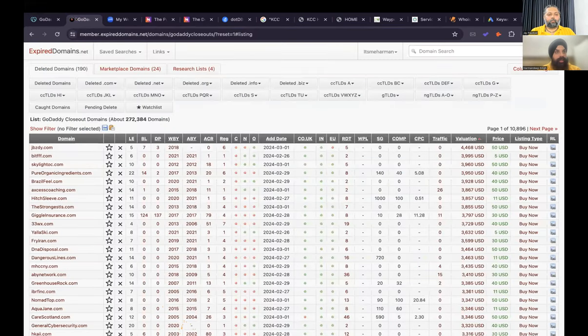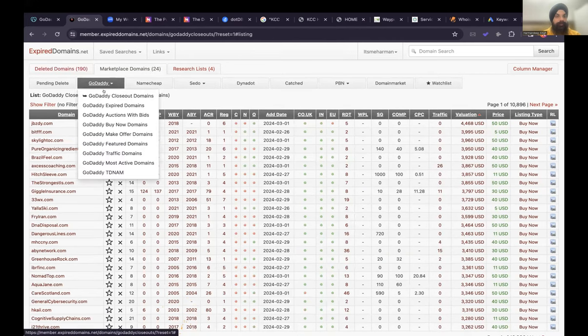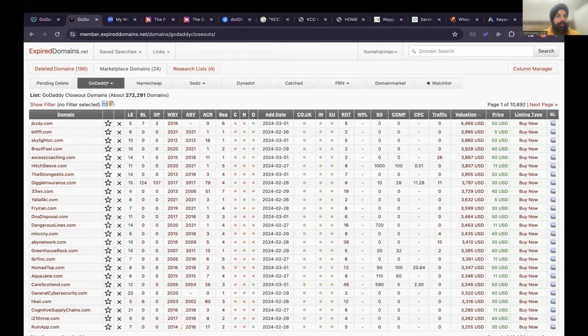So let's start with expired domain names. Please make an account on this. First of all, we start with the marketplace. Here you can see GoDaddy Closeout, expired auctions, auctions with bids, and let's start with Closeout.